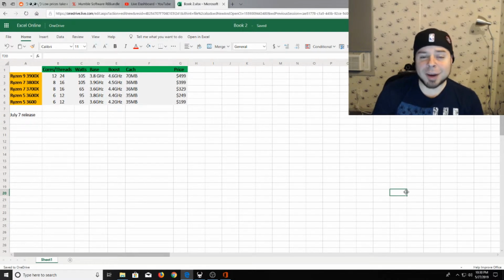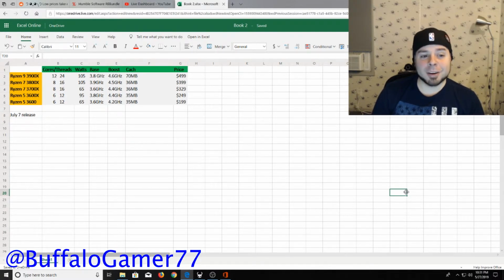Next up from that is the Ryzen 7 3700X, which has 8 cores, 16 threads, 65 watts of power, a base of 3.6 gigahertz and a boost of 4.4 gigahertz, and 36 megabytes of cache. The price tag on that is $329. Next is the Ryzen 7 3800X, which also has 8 cores, 16 threads, 105 watts of power, a base of 3.9 gigahertz and a boost of 4.5 gigahertz, and 36 megabytes of cache.